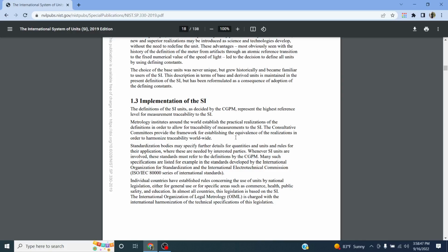Standardization bodies may specify further details or quantities in units and rules for their application where these are needed by interested parties. Whenever SI units are involved, these standards must refer to the definitions by the CGPM. Many such specifications are listed, for example, in the standards developed by the International Organization for Standardization and the International Electrotechnical Commission, IEC, 80000 series of international standards.